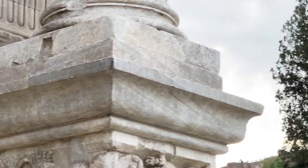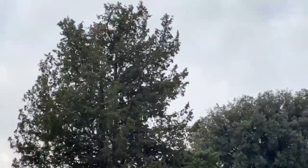Let's walk around the Colosseum so everyone can get a sense of the scale. Yeah, of course. We're looking at an arch, and it's quite impressive. It is very impressive. There are more arches here in the Forum, which are far more impressive. But let's walk around this way.